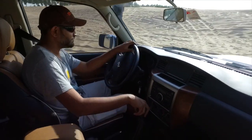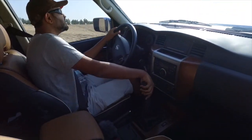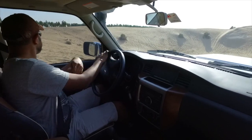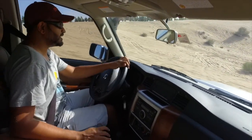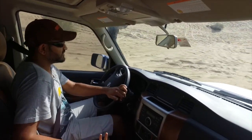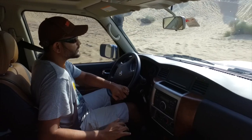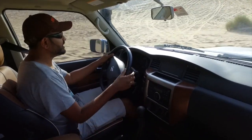Absolutely crushing it. First gear, probably more torque than I need. Let's see how it does. These are very bumpy. People have been up and down here, but this car is just doing no trouble at all. Whoever tuned the suspension has done a really good job off-road. Even in third, it goes quite well.